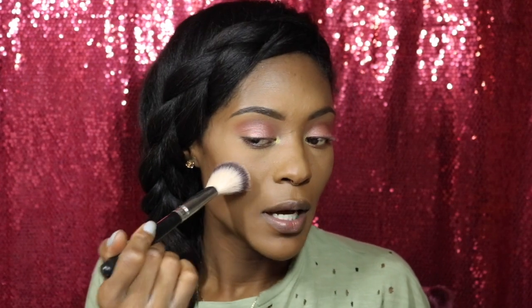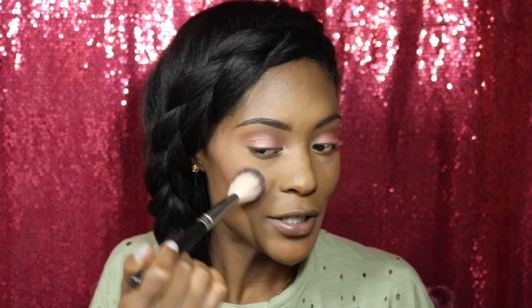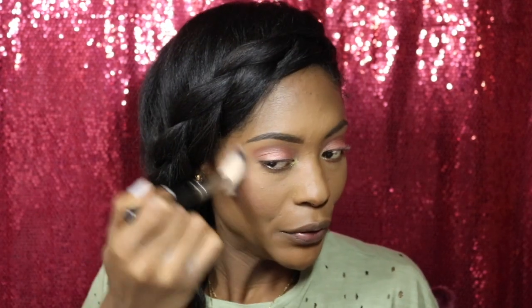So I'm gonna go ahead and use this, what used to be a Morphe angled blush brush, and apply Ginger Binge on my cheek as a blush. Oh my God. And yes, I'm applying it over this little breakout. We're gonna highlight her anyway. Hello, Pearl the Pimple. How are you today, girl? Get some of that Fenty in your life.